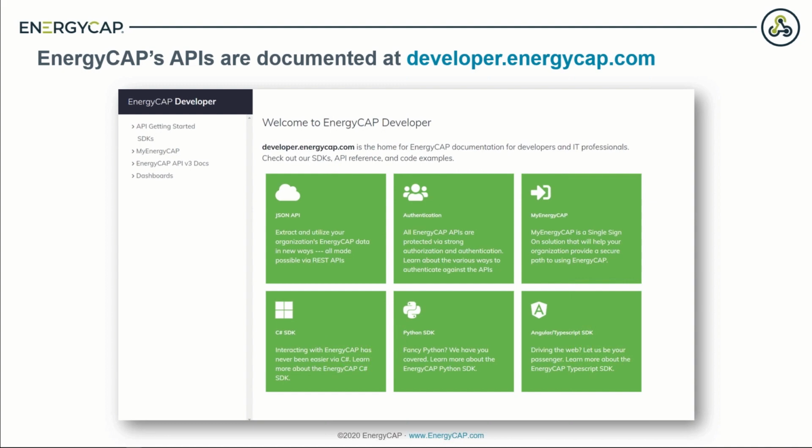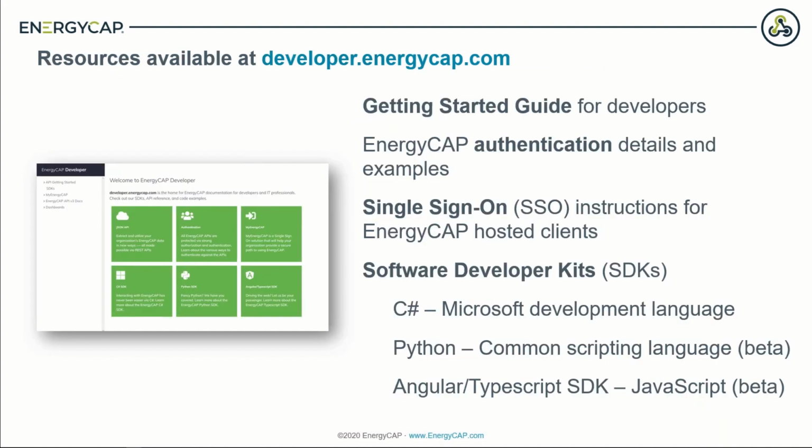So different from our regular user documentation that's focused more on the business uses of EnergyCAP, this is very focused on the technical details of how you interact with EnergyCAP's APIs and SDKs. So what's available here at developer.energycap.com?